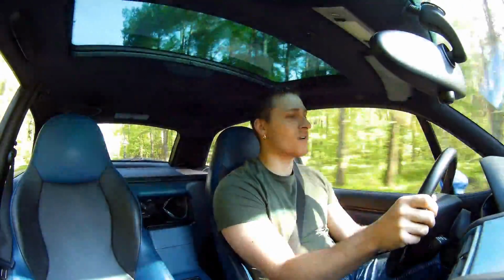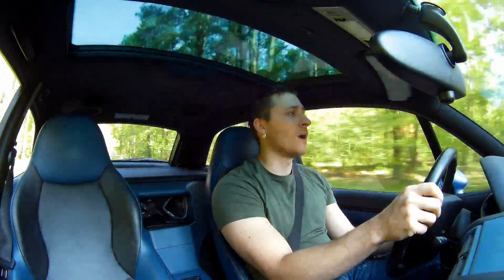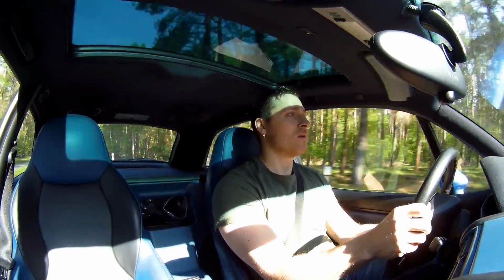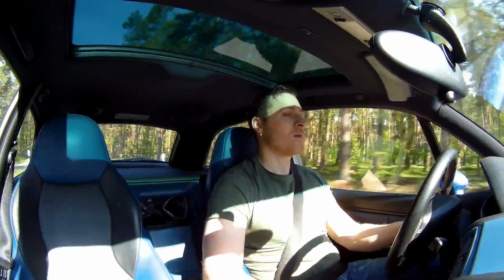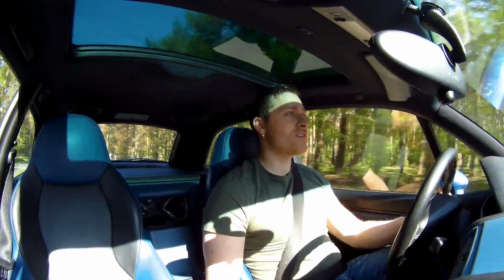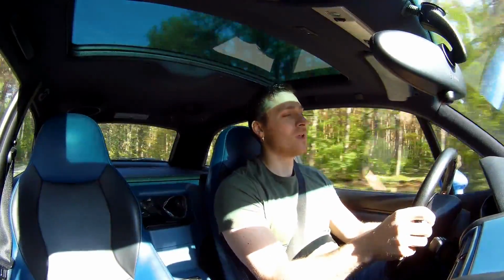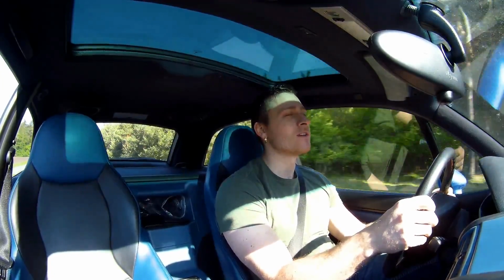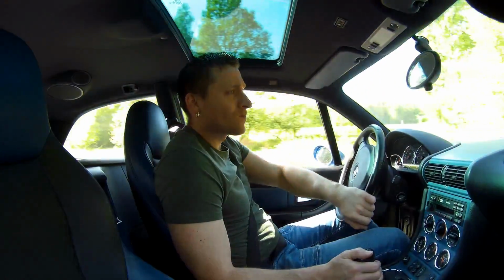Outside of this corner is a little bit of a straight, so we have a look. Above 6,000 RPMs, you really feel it pulling. Really nice. You can really feel the Vanos doing its work. But like I said, it's a 24-valve 6-cylinder engine with Vanos, so it has adjustable cam timing. So that's also all been redone on this engine.